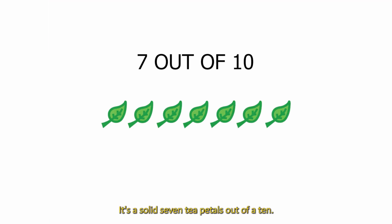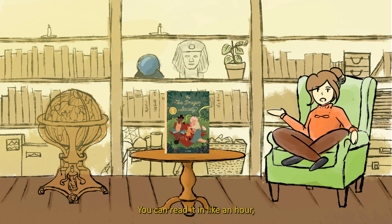It's a solid 7 tea petals out of 10, or maybe even 8. Actually, the more time I spend with this story, the more I like it. So let's go with an 8. The book is short, you can read it in like an hour, or perhaps introduce it to your kid, younger brother, sister, cat, whatever you have at your disposal. It's really a book for everyone.